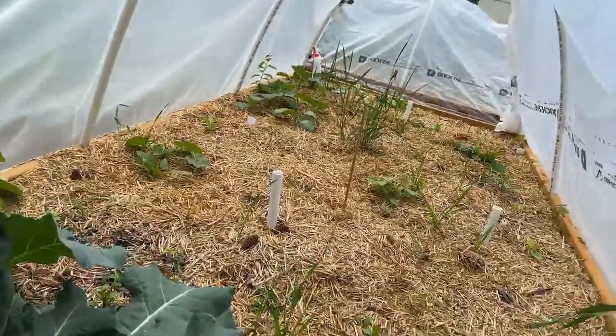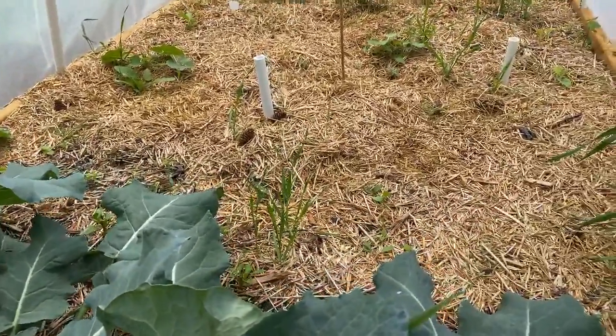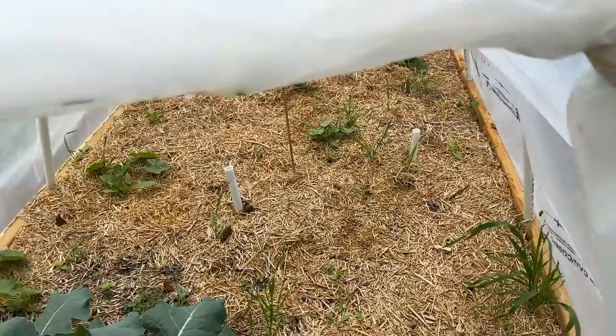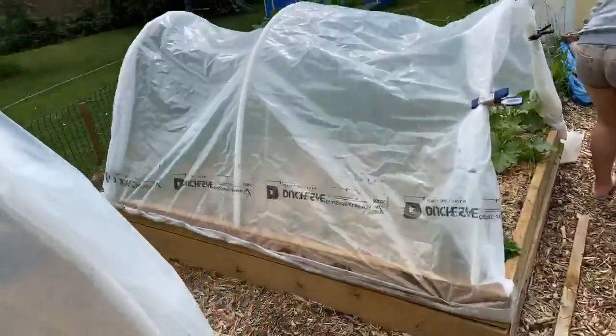And like I said, this bed got planted at the end of May-ish. It was like 2-3 weeks behind the other bed. And these ones didn't have the tops on yet because I didn't have enough money to get all the tops ready. So yeah, that's kind of the garden update.